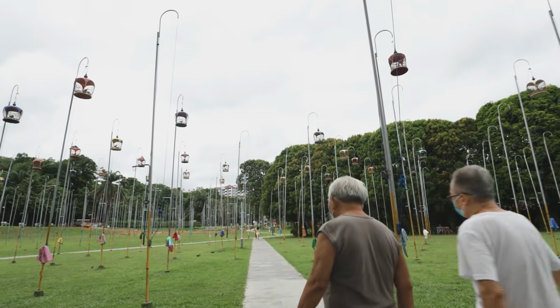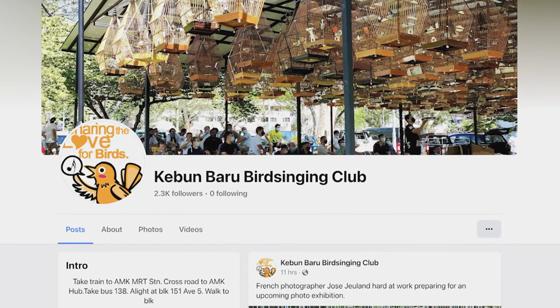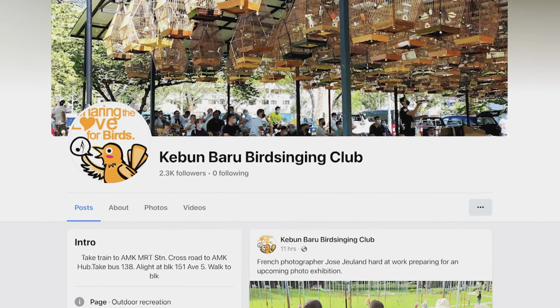The activity peaked in the early 1980s as the club grew through word of mouth. The publicity started when a Facebook page was initiated. That brought also tourists from all over the world.